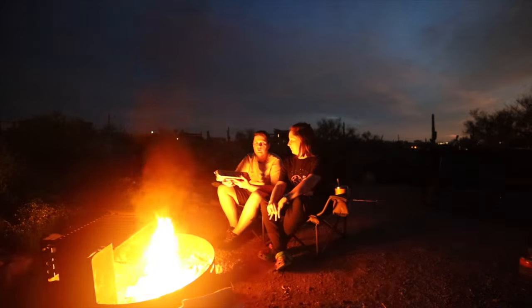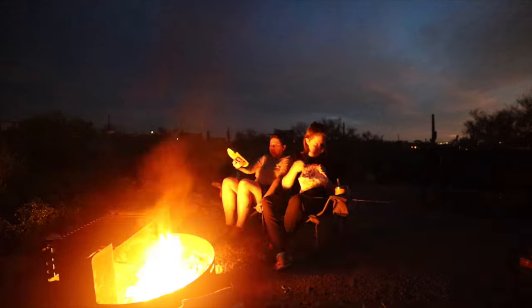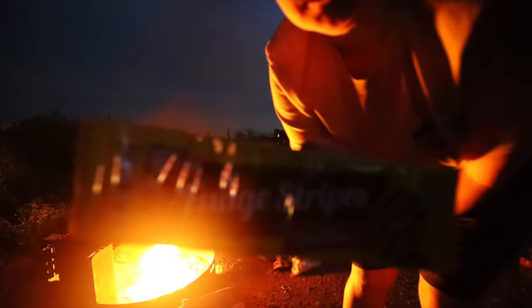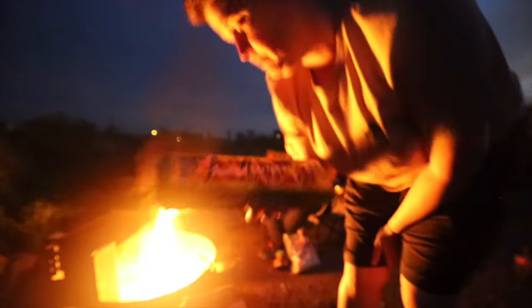So the hack that we saw was you get some marshmallows, obviously, and then you get some fudge stripe cookies, and then you make a s'more that way. So we're going to try this.